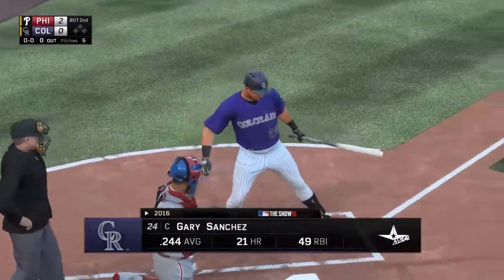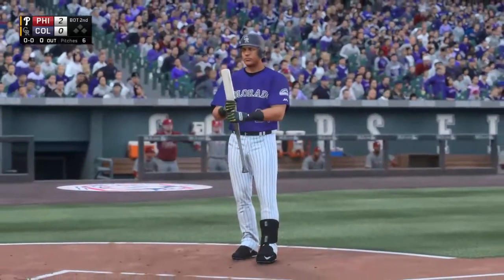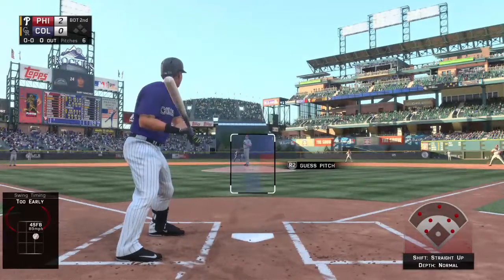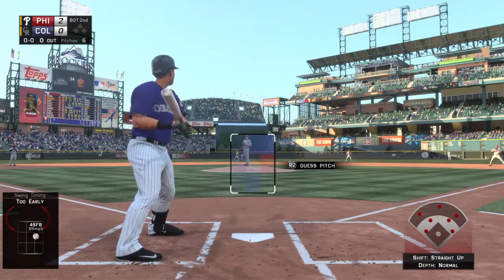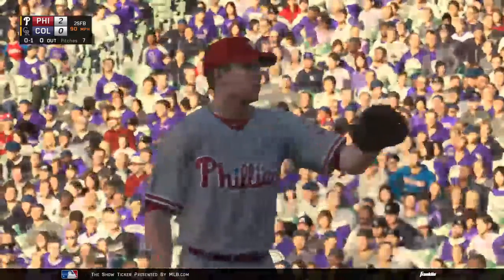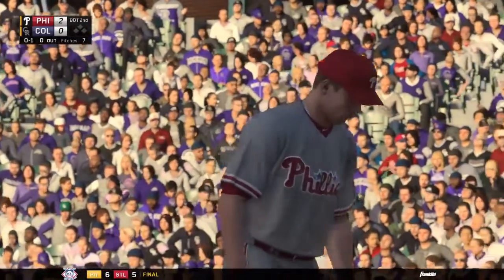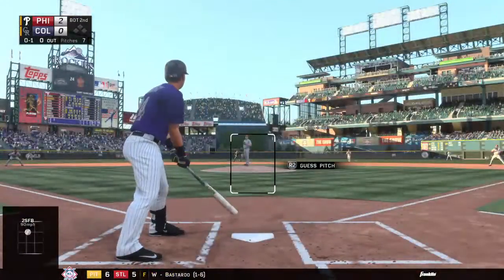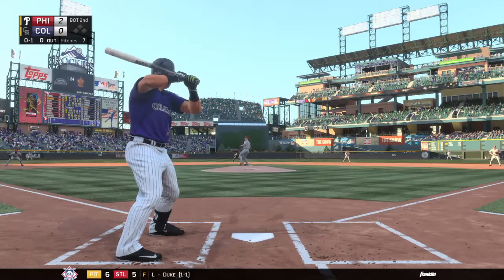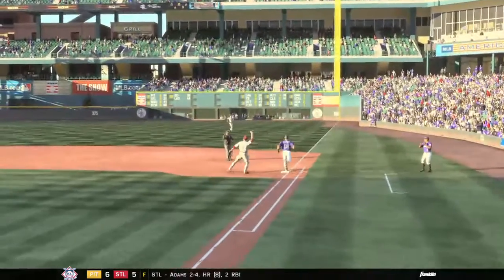Gary Sanchez will stand in, getting the start here despite being out of the lineup last night. Hellickson steps into his windup. Here's the first pitch. And a high strike to begin the at-bat. It's 0-1. Swung on and chopped up the middle. Crawford is right there, and he's retired here, one away.